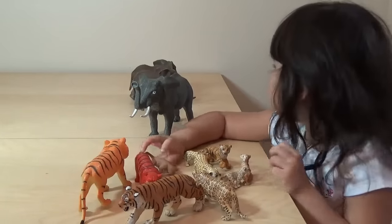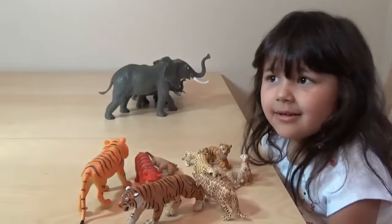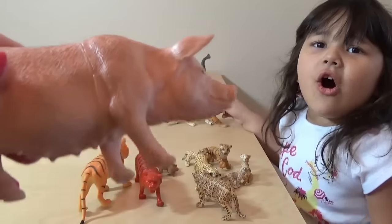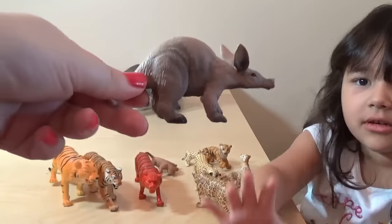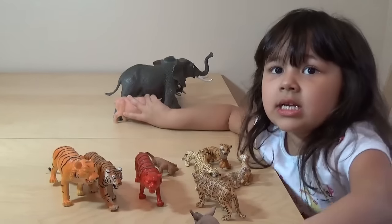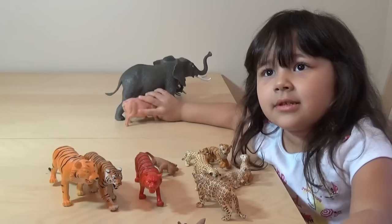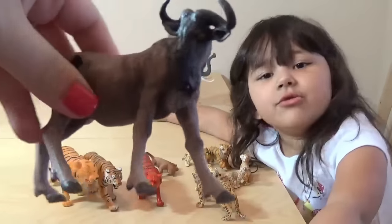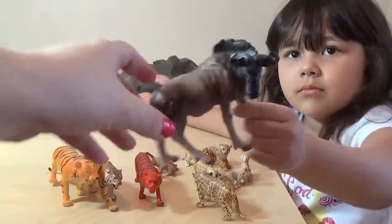Can you put them with the other ones so we see how big it is? You see? It's bigger than the rest of them. So who is this? That's a pig. Good job. Okay, and this is a brand new animal we got. Yes, an aardvark. What does he eat? He eats ants and termites. You are so smart. This is an antelope gnu, or you can call it wildebeest. It's called gnu. I don't even know if gnu is the right way of pronouncing it. No, I think you're saying it right.